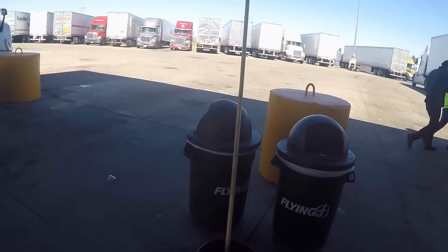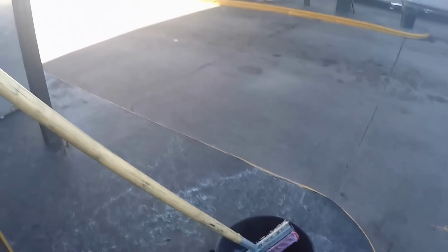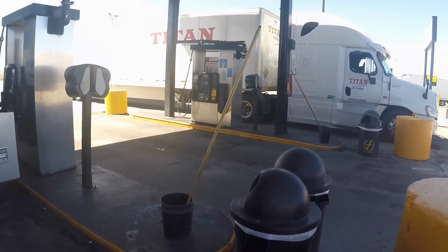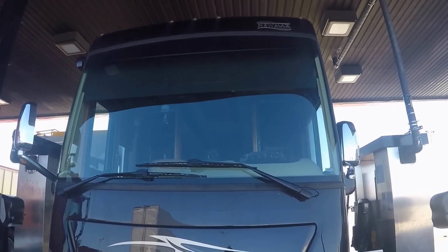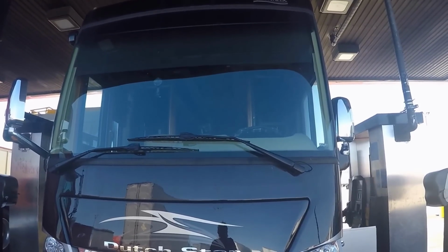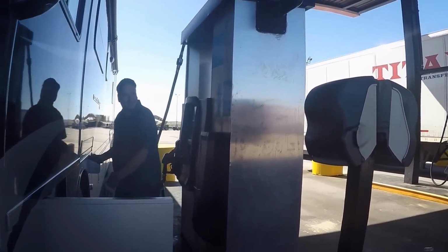So while that's fueling, I'm going to take a quick side tour here and show you this thing. This is what you use to clean your windshield. I'll step back from it again so you can see exactly how tall that thing is. When I'm standing here on the ground, that is the front of our unit, and that is the windshield. That is how you clean the window. You use it up and down, unlike in a car where you would go side to side. It's more of an up and down cleaning.